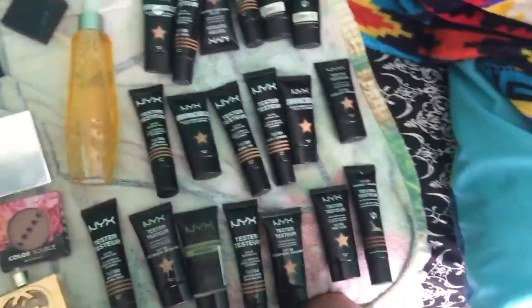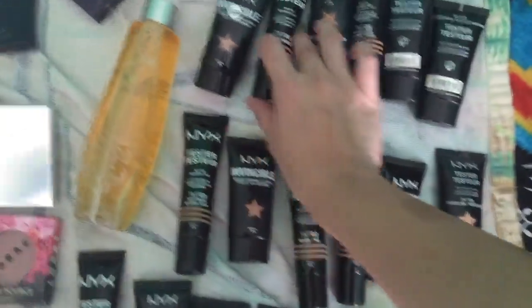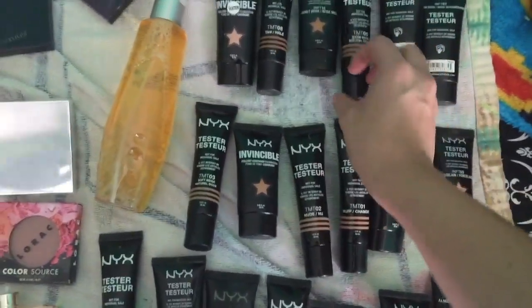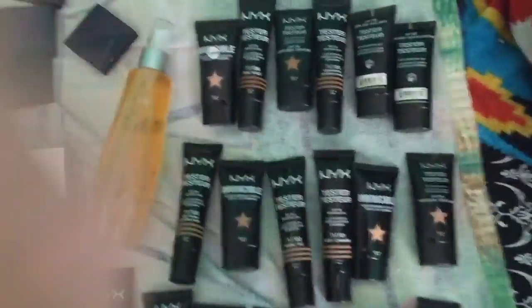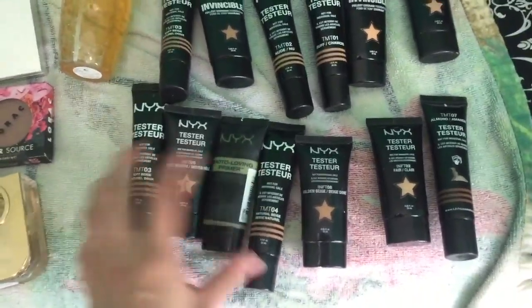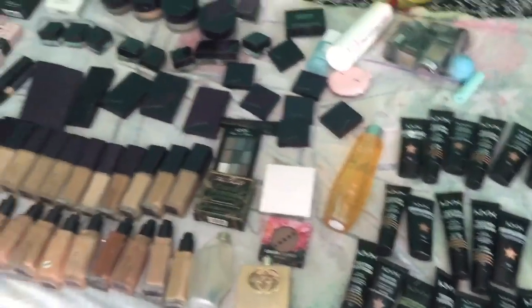And then last is all of the NYX here. These were all testers. But I might send these overseas to my family. I'll just clean them up and sanitize them and everything. So there's every single color. It's crazy. Sorry, my dog's getting in the way. And there's the primer, but the rest of these are all freaking awesome. But yeah, so that was my haul.